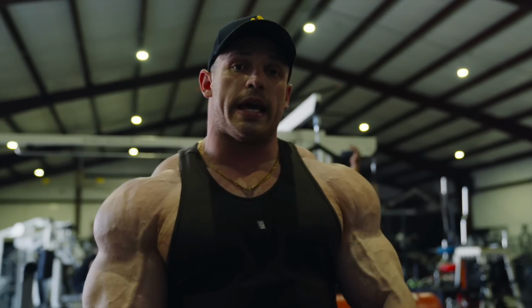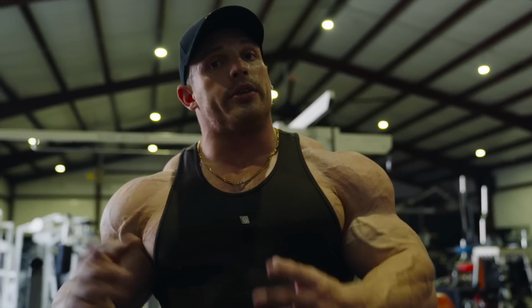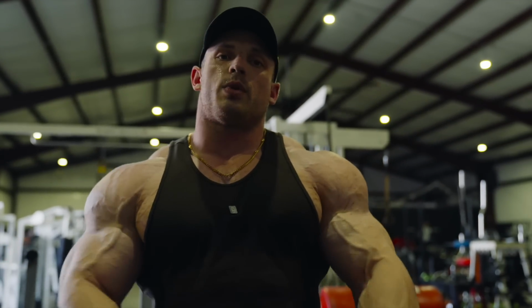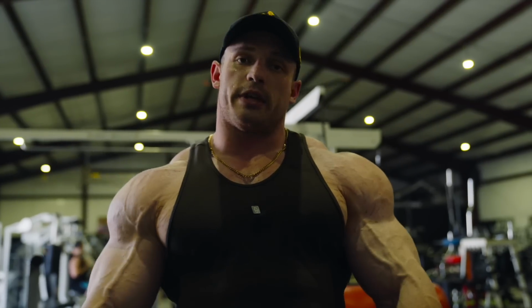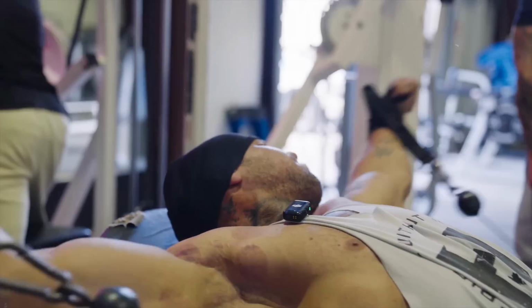But as you've seen here today, I take a little bit more volume approach on my shoulders and arms than I do, say, my legs. But that's what's worked for me. So getting into these, we're gonna finish things off with some lateral raises, go eat and get the heck out of here.